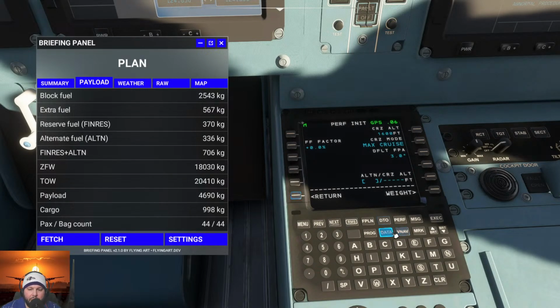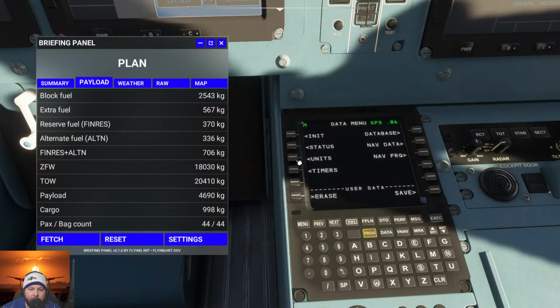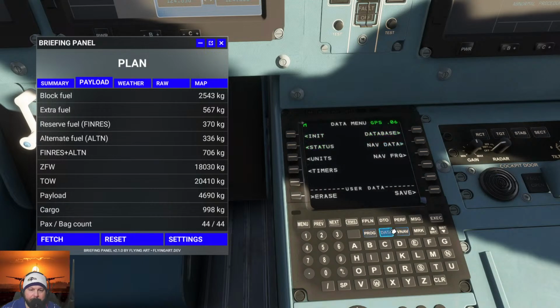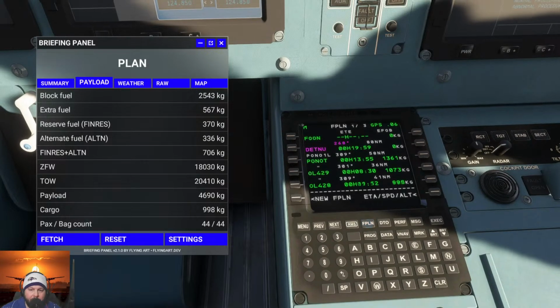Alright, so it looks like we're all pretty much good to take off. Oh, let me look at units here. Units: feet, miles, kilograms, hectopascals. Okay, that's all good. Yeah, I think we're okay. Our flight plan is in.